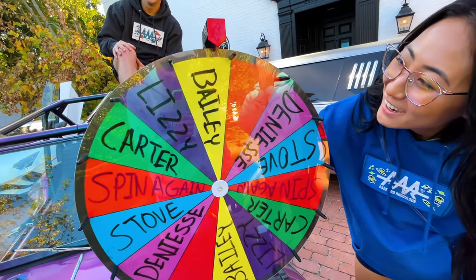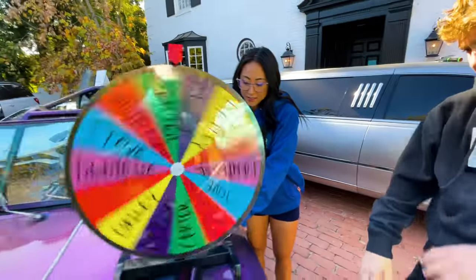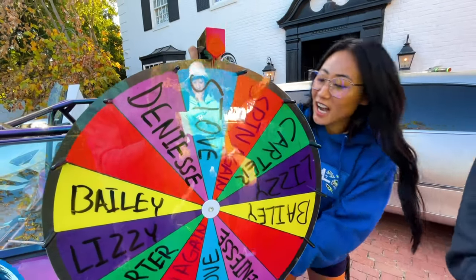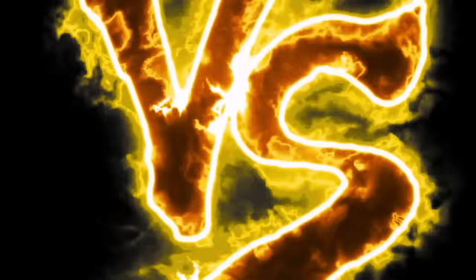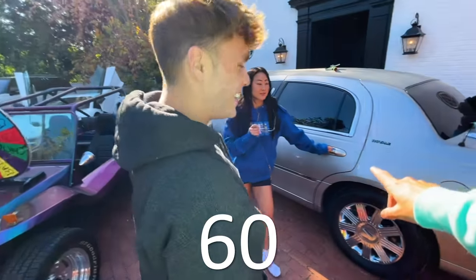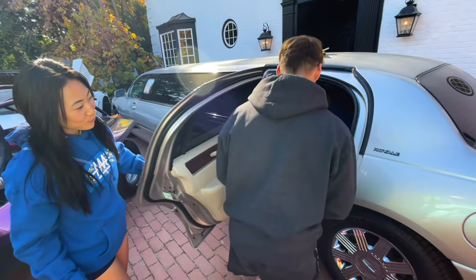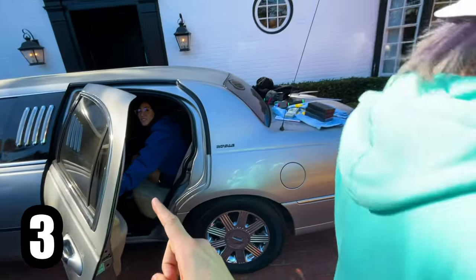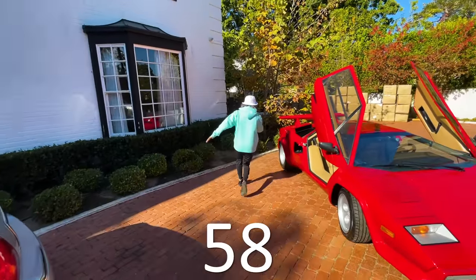And the seeker is Bailey! You're the seeker! Bailey, give it a good spin to see who the hider is. And the hider is Stove! Bailey versus Stove! Let's go! Bailey, you're the seeker. 60 seconds in the limo. All right, Stove, you'll have 60 seconds to hide as soon as that door closes. In 3, 2, 1, go! All right, there goes Stove.